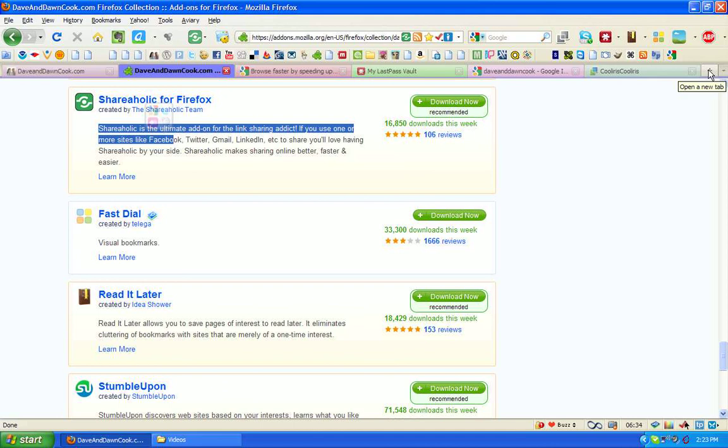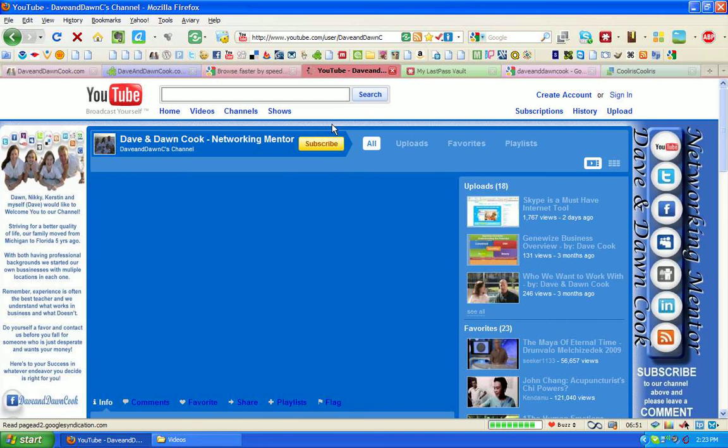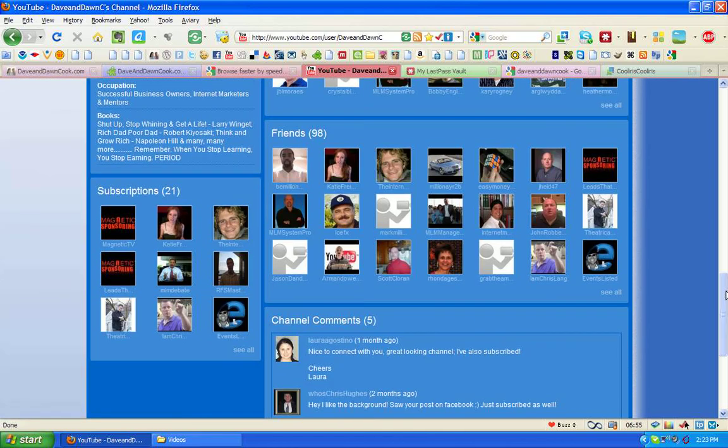The next one, Fast Dial. Fast Dial is pretty cool. If we go over here and pop open a new tab, with the Fast Dial, what it does, as you can see, Fast Dial came right up here. I can actually type in different websites, and I've got all these with convenience. It's basically a bookmarking system, but I can actually take a look at these. So if I want to go to my YouTube channel right here, all I got to do is click on that, and it's going to take you right to my YouTube channel.